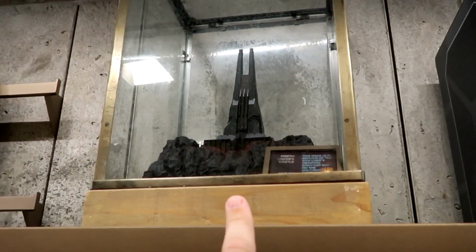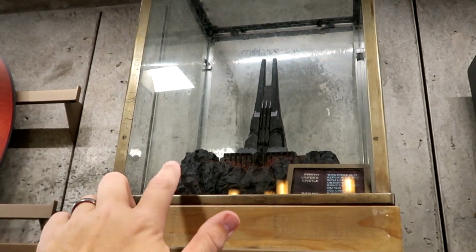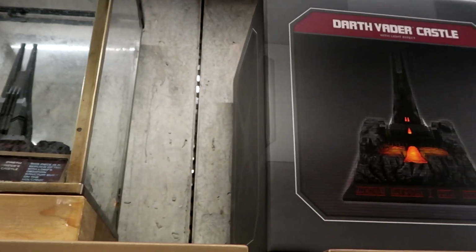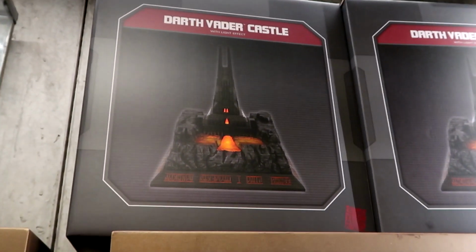Right over here on display, they have Darth Vader's castle. How fun is that? $200. You can see it on display behind this glass case. And they do come in a really fancy box. It does have light effects as well, so you can kind of see it right there all lit up.